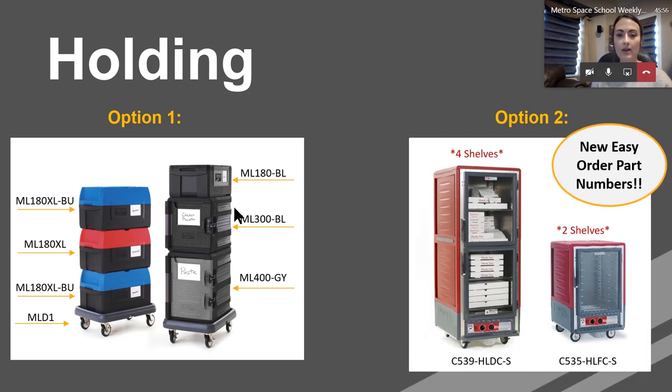And then we also have our heated cabinets. So our 3 series is a really great option to be able to stage orders at the curbside or even indoors. So we actually added 2 new part numbers for ease of ordering. So yeah, you can see them there. So we're offering 2 holding units, a full height and then a half height. The full height unit comes with 4 shelves, and then the half height unit is going to come with 2 shelves.